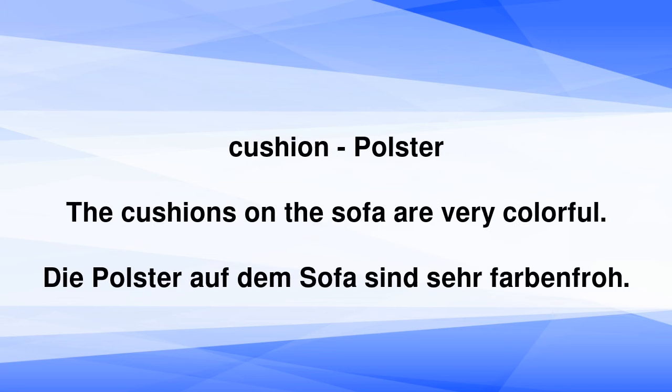Polster. Cushion. Die Polster auf dem Sofa sind sehr farbenfroh. The cushions on the sofa are very colorful.